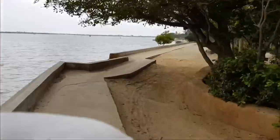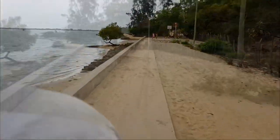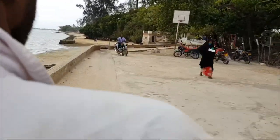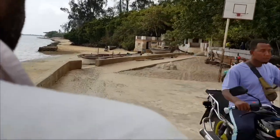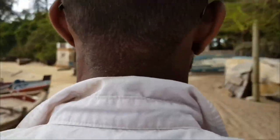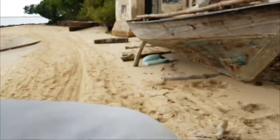What you'll notice from this video is that there's only two modes of transport. The one being motorbikes, and that is essentially between Lamu town and Shela. And the second is donkeys, and donkeys are responsible to move all the products and all the goods from Lamu all the way to Shela and around Shela. There are no cars whatsoever.